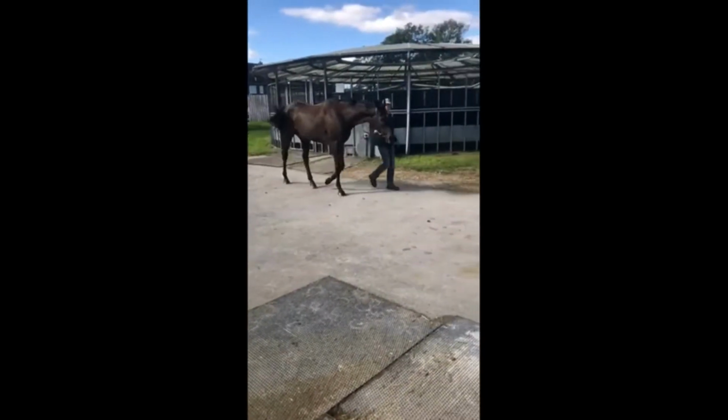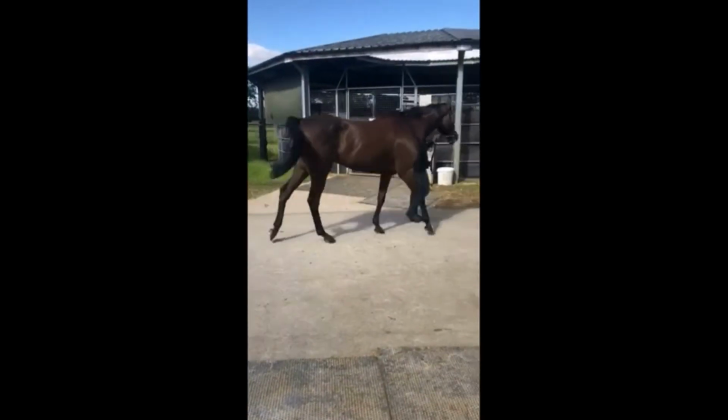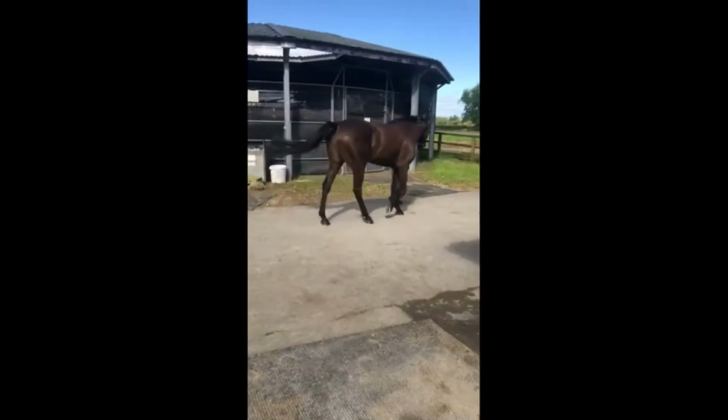He might run at Hexham next time he runs, and he could be an interesting one to follow this year. He could be as good over hurdles, and he could also be good over fences too. So that's him there, Sillarid.